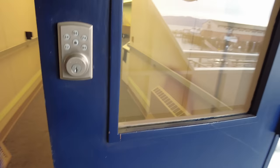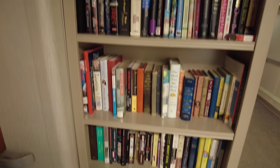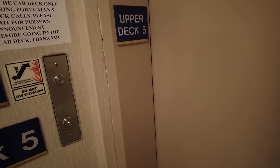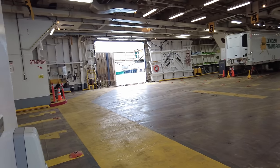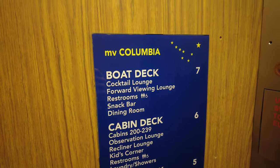This is the main area. Polar bear. Looks like they have some books. Just some cabins. Some interesting door. There's an elevator. Let's take a boat elevator. Interesting, there's like steps to practice rock climbing. I guess this takes it down to the base level. Up we go. Should have known. It says right here. Cabin deck 6.